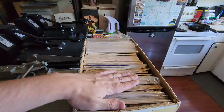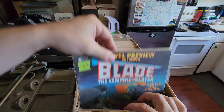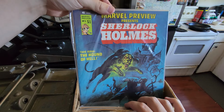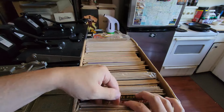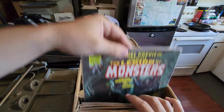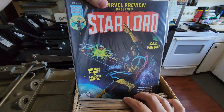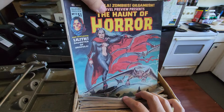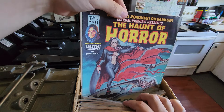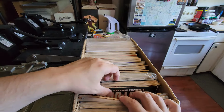Never read it. All right, now we're to the mags. So Marvel Preview 1. You already saw I took some of these out. So 1, 2, there is 2, 3. I think 4 was the other one. 5 and 6. Sherlock Holmes stuff. Pretty awesome cover there. Haunt of Horror 12. Or Marvel Preview 12, I guess. Star-Lord.